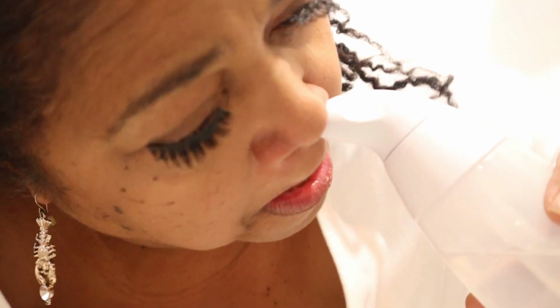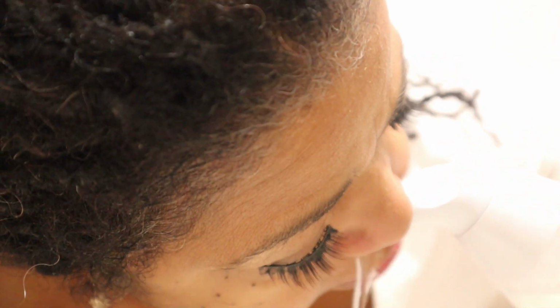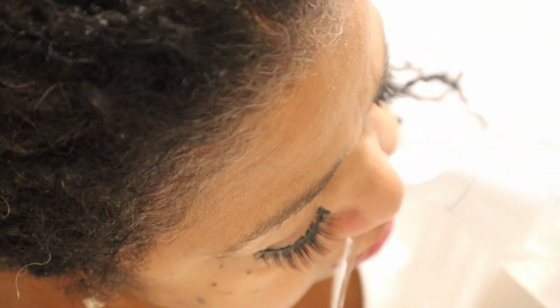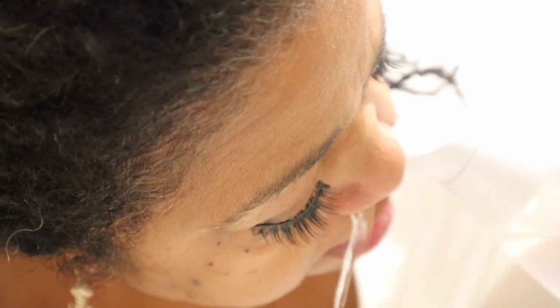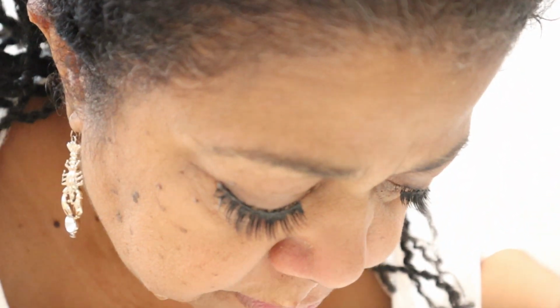So once I go to the next nostril, I repeat the same steps again. I lean my upper body over the sink. I tilt my head in the opposite direction. And then I proceed to squeeze the bottle till most of the solution is gone. And once it's gone, you're finished. The only thing you have to do next is cleanse the bottle.